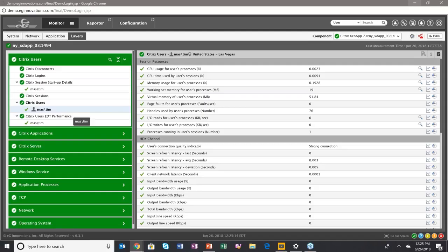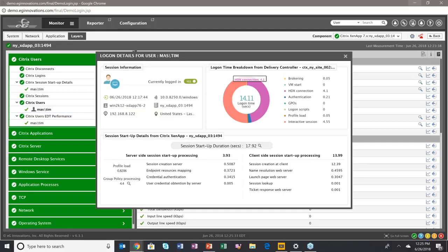And then you can see there is a breakdown on brokering, VM start, authentication, interactive session, profile load, GPOs, and then server-side startup processing and client-side startup processing. There is a clear breakdown across the board as to what is going on. Group policy processing took 4.4 seconds. You can actually drill down and see what exactly was happening. Local group policy, 2.5 seconds. So basically, you are given the details.